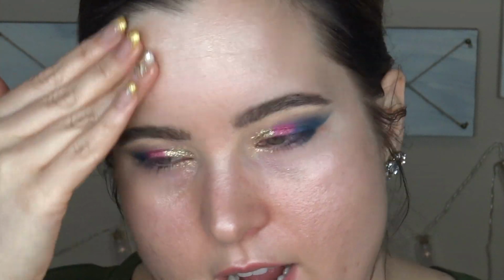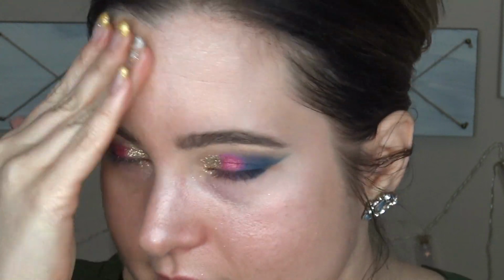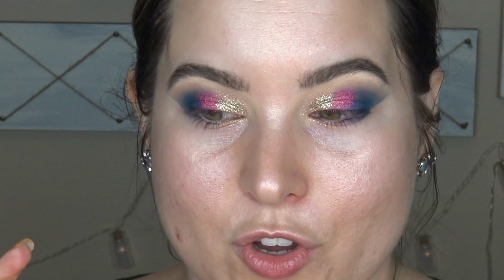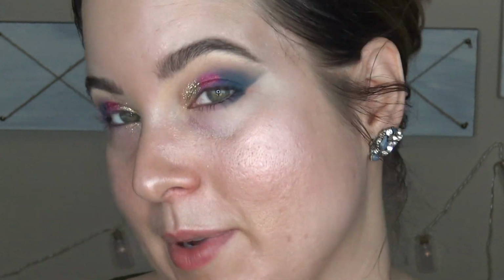This would be like a dry skin person's dream. It's so beautiful on the skin and it feels so hydrating. But I think that primer looks so nice on the skin. If you were doing a no makeup day and you wanted a really glowy face, you can mix a little bit of this with your moisturizer and be good to go.